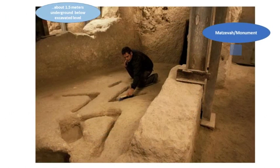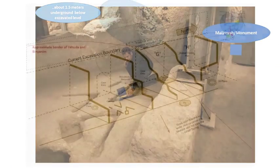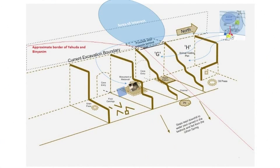Grooves in the bedrock may once have assisted in the slaughter and processing of small animals in preparation for being offered, but an altar is yet to be discovered. This maps the distinct features of the 4 primary rooms, including the matzeva or monument adjacent to Parker's Area G.